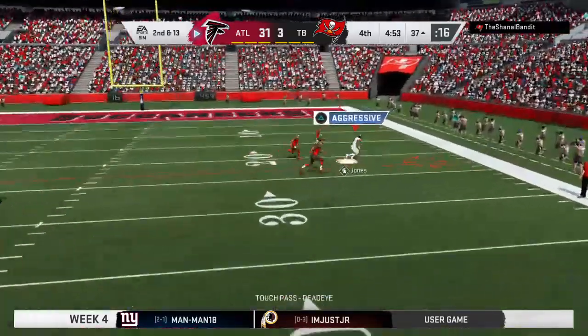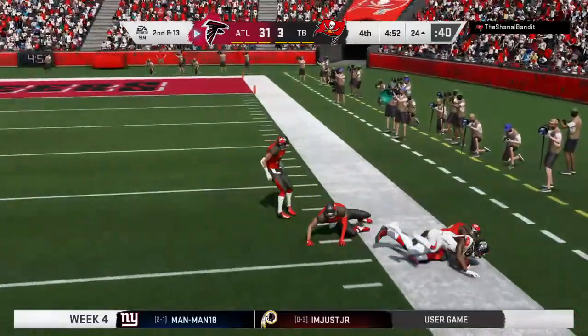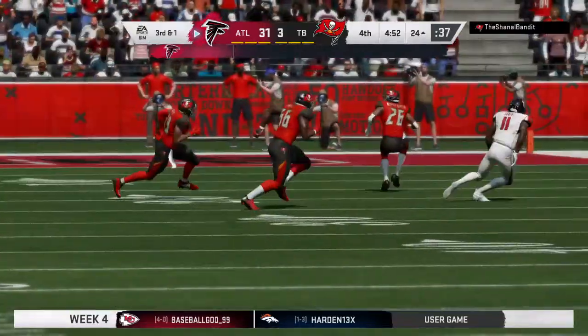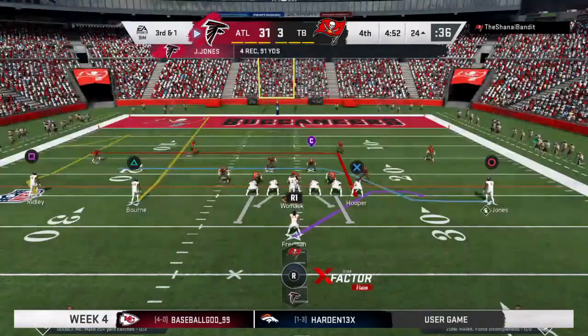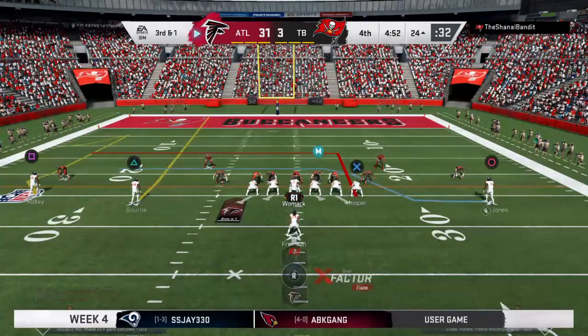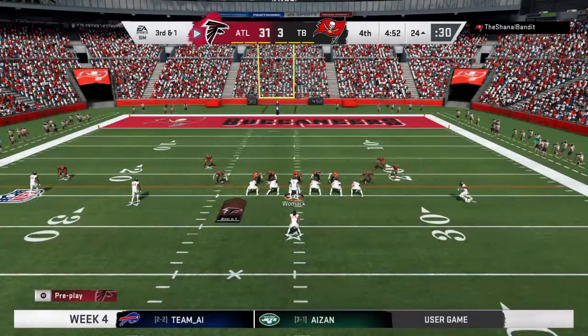Looking to throw on 2nd down. Womack. This complete to Jones. A good pickup there. 13 yards as they get closer for 3rd down. The Falcons on 3rd down. 0 for 3 to this point. They could use a conversion. They're up against a 3rd and 1 situation.